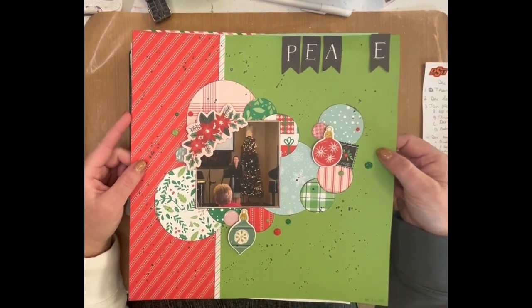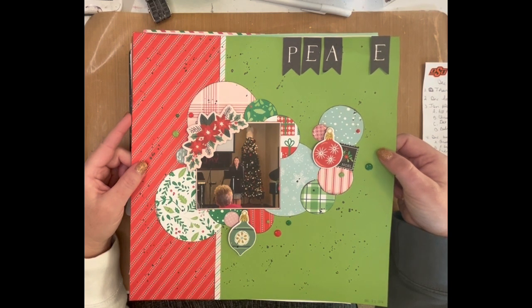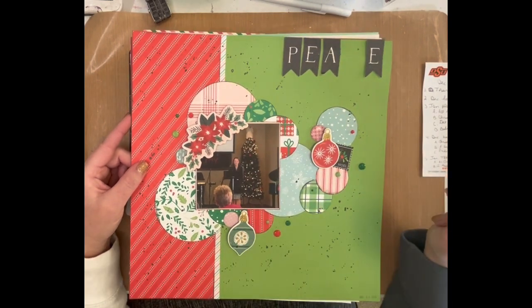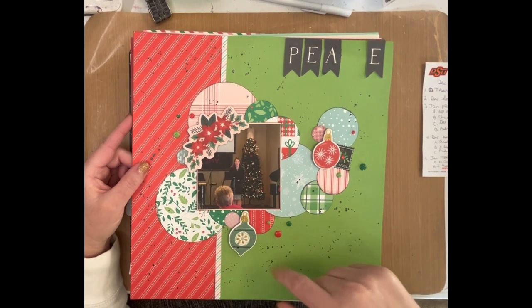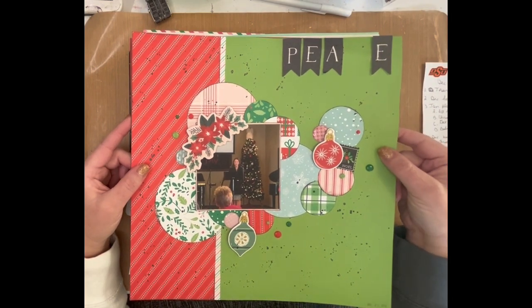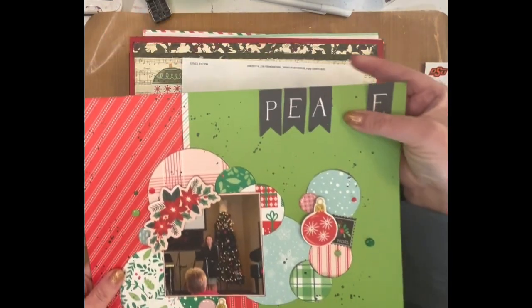This is using Close to My Heart Holly Jolly. A little bit of Echo Park, Away in the Manger. Crepe paper, Busy Sidewalks are the chipboard pieces. Scrappy Happy Studio flair again. And some Close to My Heart glimmer, a glimmer pin. So that's my daughter singing at church back in 2019. And like I said, I've got to find my C.